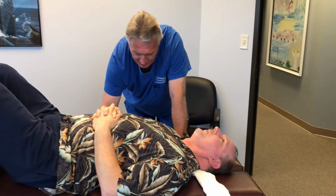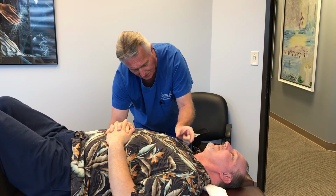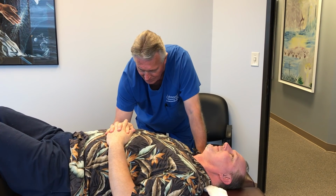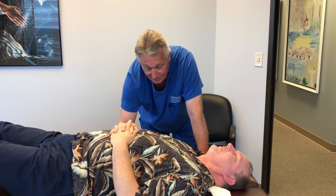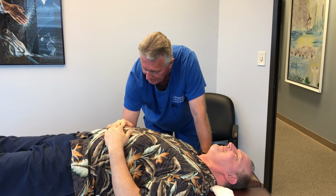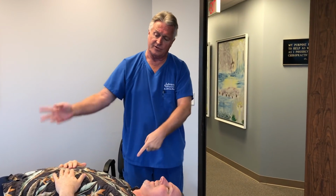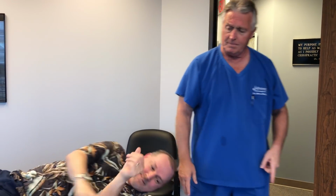So when I make that adjustment, I'm not only lifting and separating the facets themselves, I'm actually creating a negative vacuum within the disc that sucks the nucleus pulposus back in there. And then the joints reseat in the facets properly. Let's turn sideways and push yourself up. And we're going to stand right here in front of the mirror.